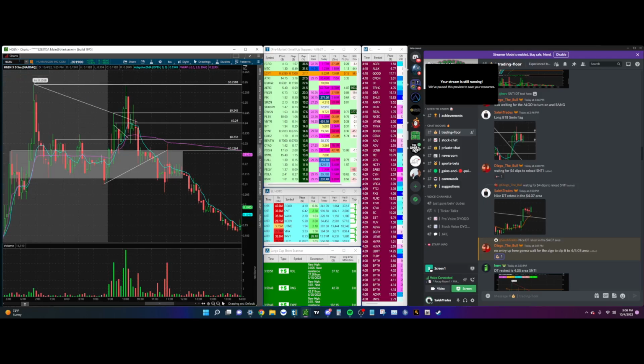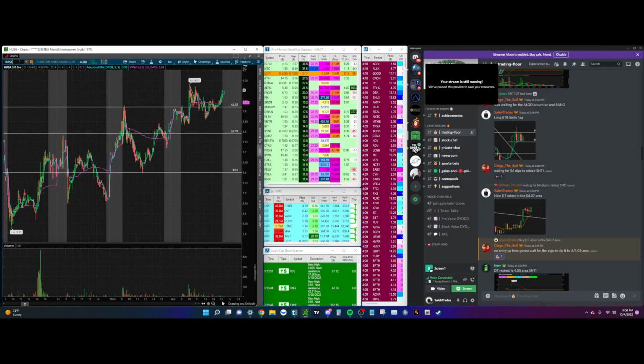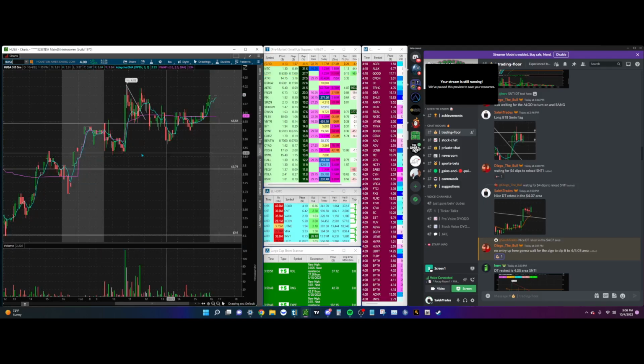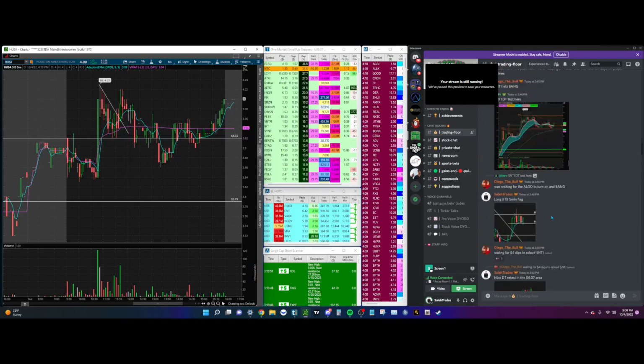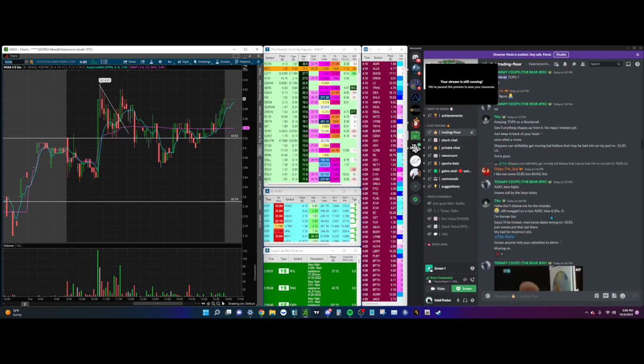Then we had HUSA. I know CL was trying to flag. So HUSA, I got in at 395 right on this flag. We had our pop into 403s or 402s. Took some off at 4 exactly. Ended up stopping out the rest on this 390 break. I put in the Goblin Gang that was going to be my risk on this trade.